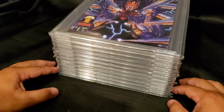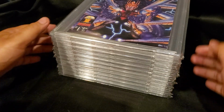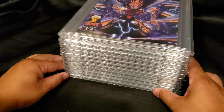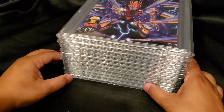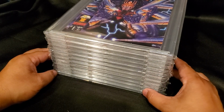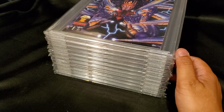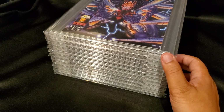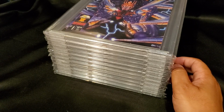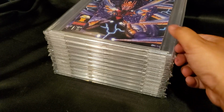Okay, so, oh boy. Here's the deal. When I first started getting really slab heavy, which was around 2017-ish, yeah, 2017, I believe I got this slabbed. Because 2017, 2018, one of them days, I just got real slab happy, and I just felt like every single one of my comics should be preserved in a nice slab.